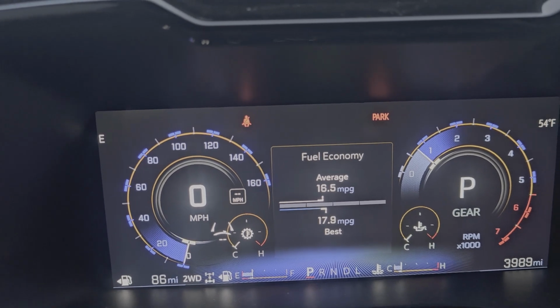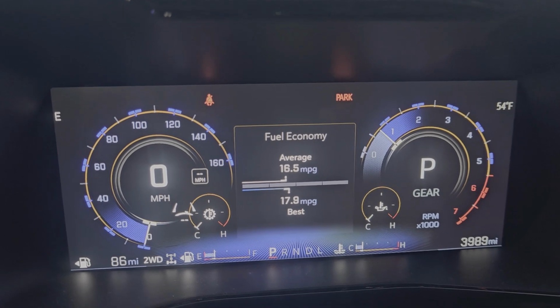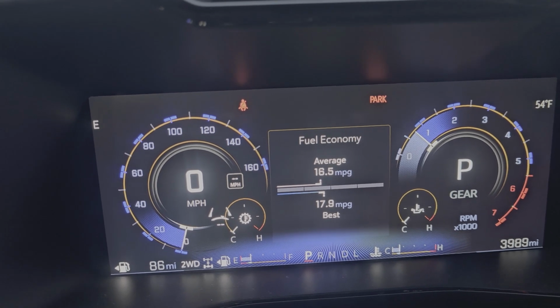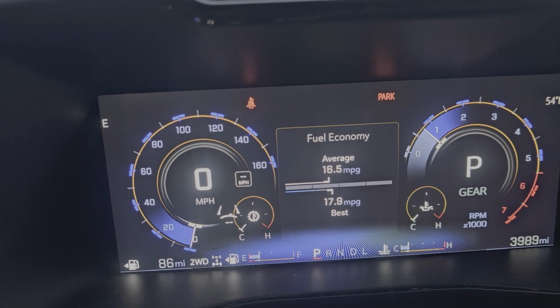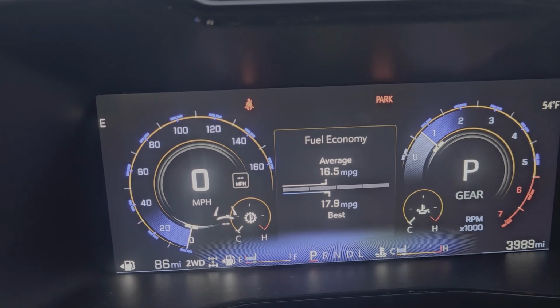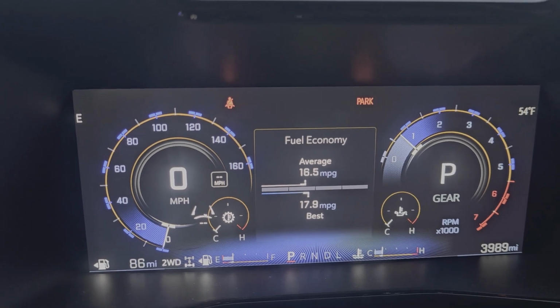Am I saying right now that the WindBooster helps improve your mileage? Absolutely not. But what I think I can say is that it didn't negatively affect my mileage. So I'm not going to say it improves it, but I think I can say it hasn't significantly negatively affected it at all.